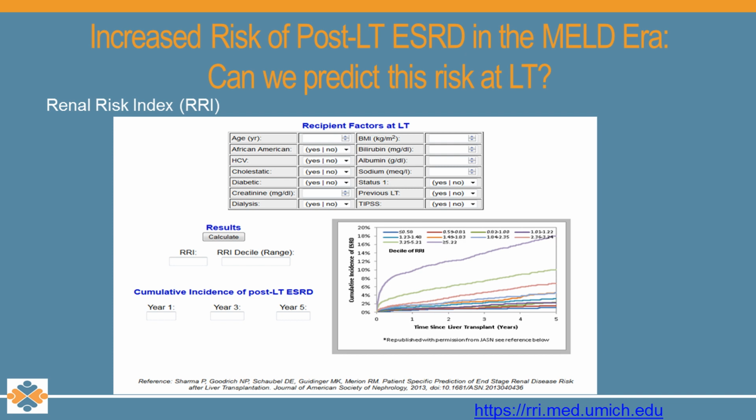So we asked the question, can we predict this risk at the time of transplant, so that for patients who are at a higher risk of developing end-stage renal disease, we can modify their risk factors and prevent ESRD in these patients. So we developed, based on the recipient risk factors associated with end-stage renal disease, this renal risk calculator, which consists of 14 recipient risk factors.